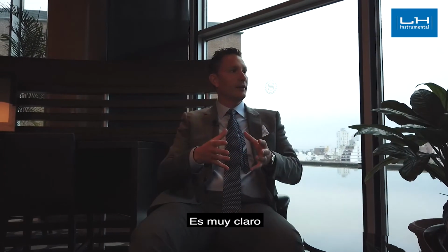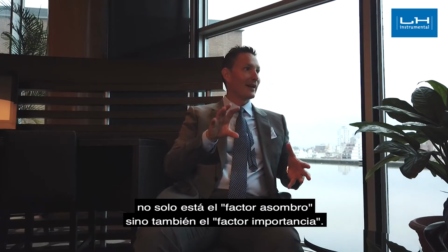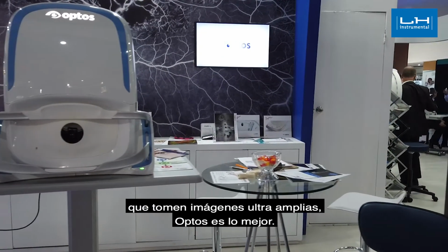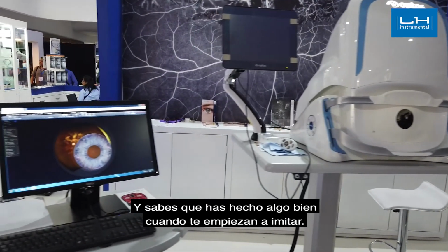It's very clear in almost every disease that we look at in the retina that it's not only the wow factor, but it's the so what factor. And so as people look for technologies to take this ultra-wide field imaging, Optos is the way to go. And you know you've done something good when people start imitating you.